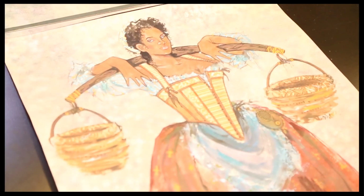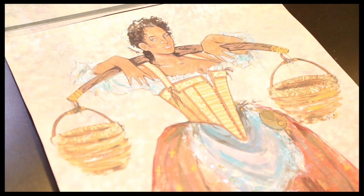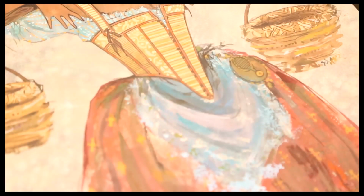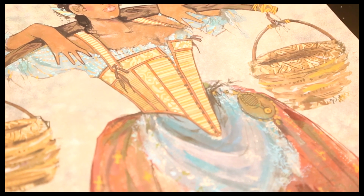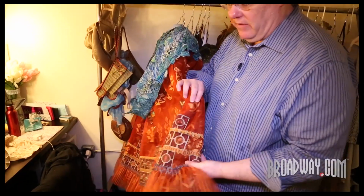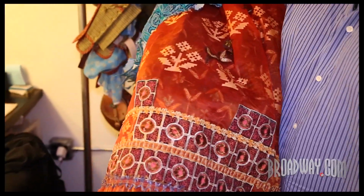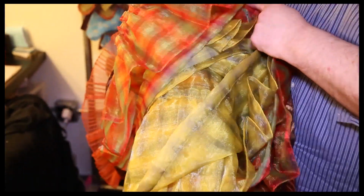This is one of the costumes from the opening number. It's called Welcome to the Renaissance, and in the number there's a collection of rich people and poor people and wenches and writers. So you can see from the sketch how we realized the costume. We tried to treat the lower part of it very light. It's almost like a ballet. It's layers of sheer stuff so that it dances nicely and it's not weighed down with a lot of heavy fabrics.